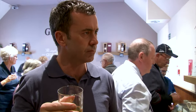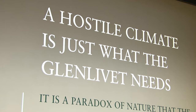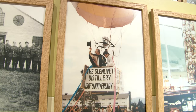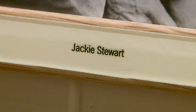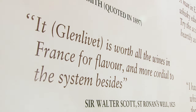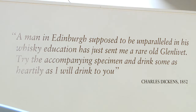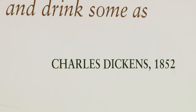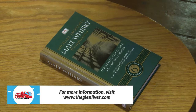Today, visitors to the distillery can take part in a variety of tours and tastings. And while we weren't able to film in the distillery itself during our visit, I did take the opportunity to learn more of the brand's amazing backstory and admire some of its many accolades. And there seemed no time like the present to swat up on the liquid gold.